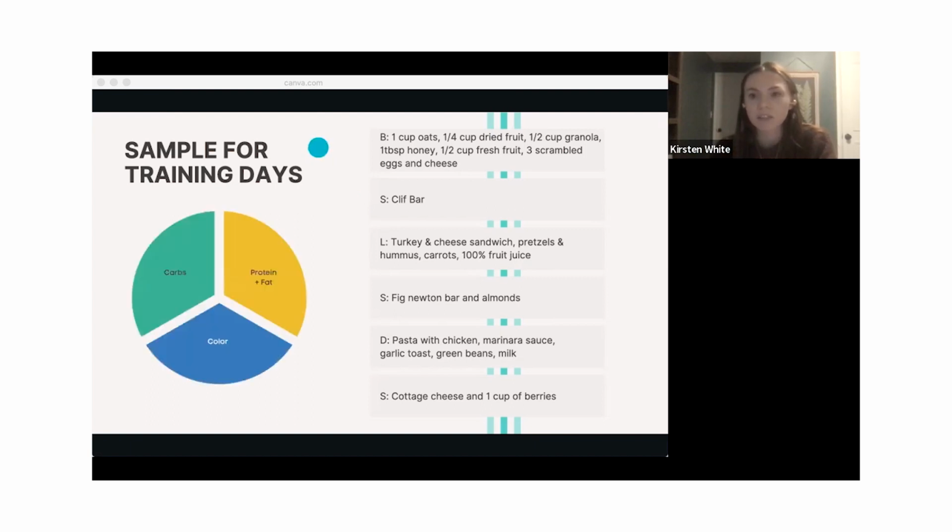We like to use the performance plate method. This is where you're filling your plate, and we're going to pretend it's a pie chart. There are different breakdowns for different intensities of your run or your race. This is your basic average go-to plate, where you just break everything down into thirds.